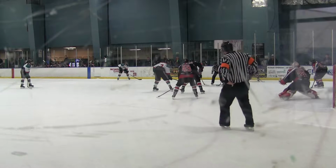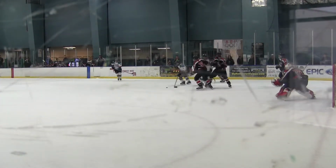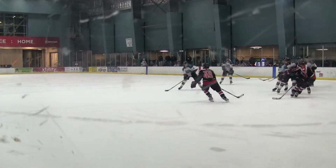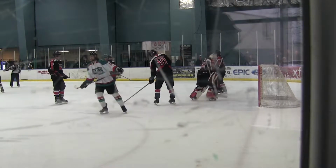Wrong team. Yakeley at the faceoff dot. Yakeley, Hannafin. Is that Hobson on the far side? Yep, Hobson. Tacoma wins that back. High slot. Shot in. That's a goal. Right up over the shoulder.